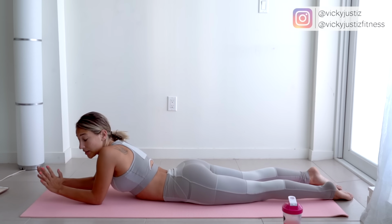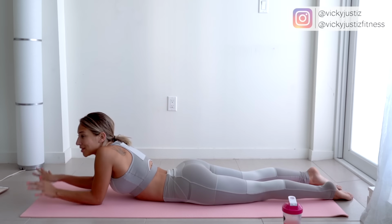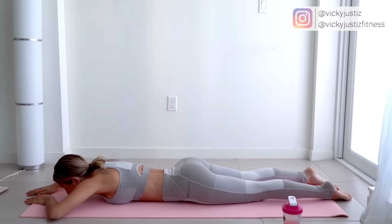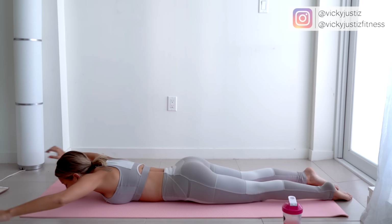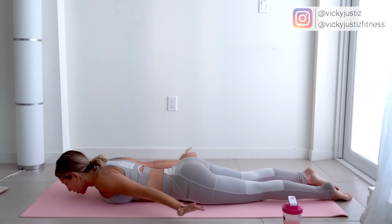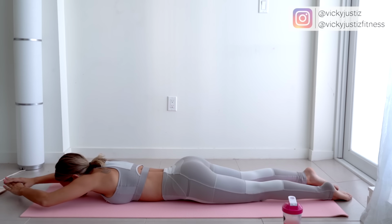So we're gonna do 15 of these. Really don't let it touch the floor. If you feel like you can't keep going anymore, stop, catch your breath. But try to do all 15 with me. So, ready, keeping your hands here. Go back and up. Back and up. Keep your shoulders down. Try not to shrug your shoulders. You should feel the movement in your shoulder blades and a little bit in your arms.